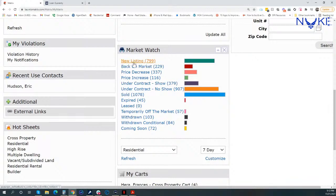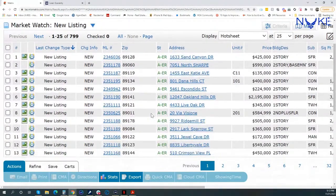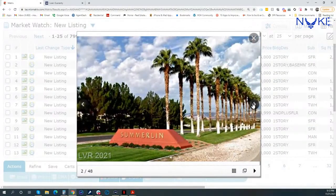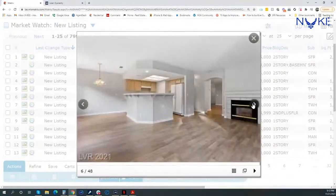So let's go in here and let's see. Boom. Let's get some examples of what has come to market. So here's a single family, 425. Let me see what she looks like. It's out in Summerlin. Oh, look at this in Pueblos.